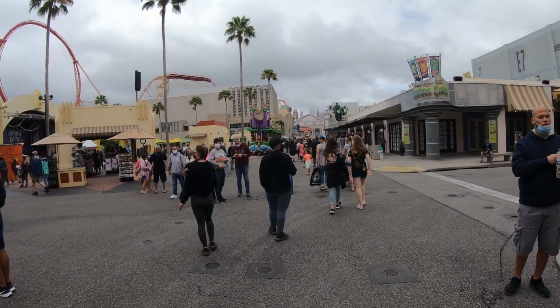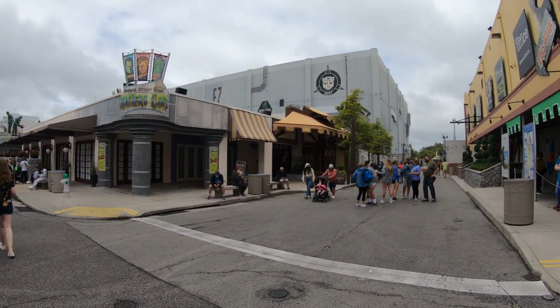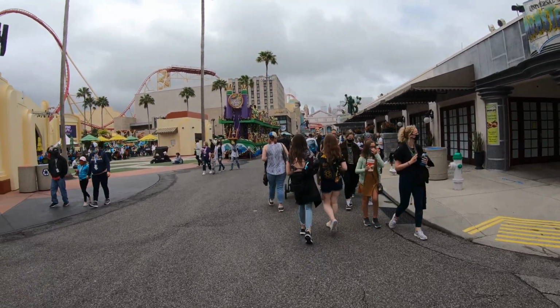Lots of streets and alleyways here in Production Central. I really recommend you pick up a park map as you walk in so you can get a feel for where you're actually heading. It's easy to get lost in this area.